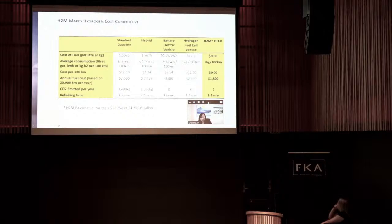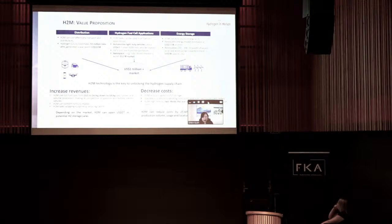So our value proposition is relatively simple. We can help you bring down the costs or expand the marketplace and bring up revenue. So the distribution, we can effectively transport and distribute hydrogen. We can use, of course, you need a tank for all fuel cell applications.